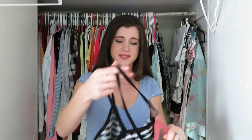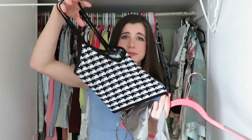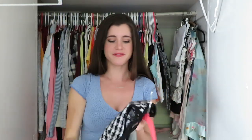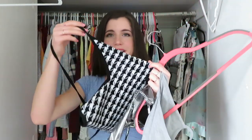This one I've had since college. It's from Forever 21. It's like a black and white checkered crop top thing. I mean, I love the fabric, like I love the knitted texture of it, but I don't wear a lot of graphic prints in black and white. I just feel like I don't wear this. I like wearing blues and yellows and stuff, so I'm just gonna do it. I'm just gonna get rid of stuff. I have to be diligent here.